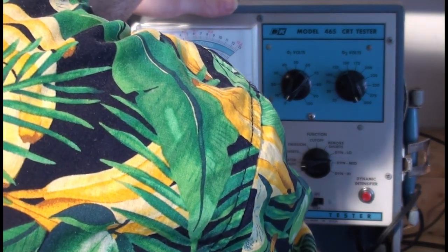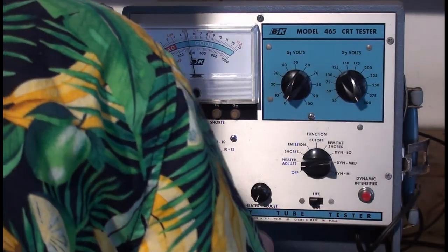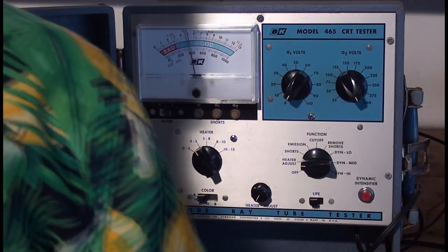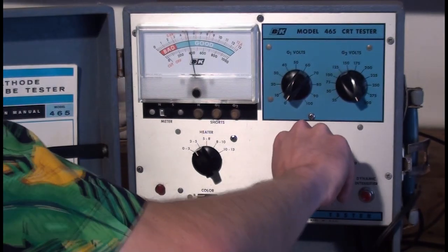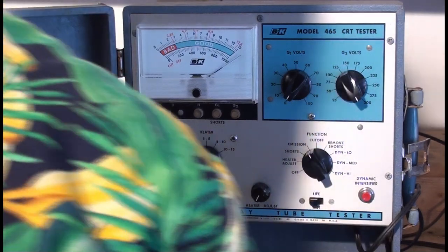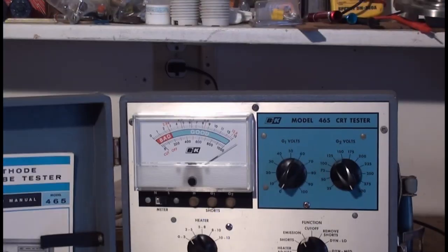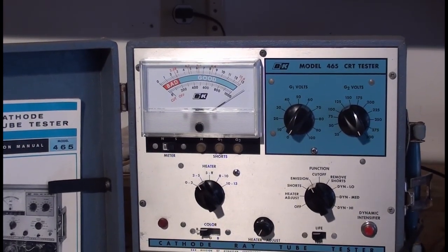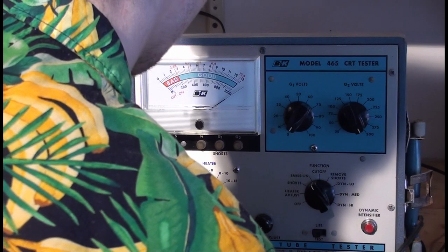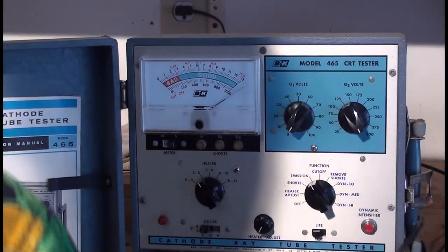A little on the high side. It's a little excessive. I don't want to be driving it that much. Okay, I got filament. Ooh. I'm not even at full heater voltage, and it's reading full emissions. I did that with my Philco Predicta on the 17DRP4, so I'm wondering if maybe something's up with this tester. Reading off the charts like that kind of seems a little excessive, but who knows.